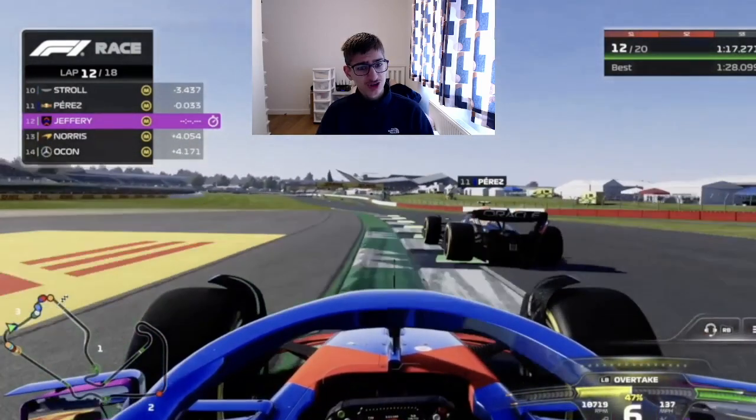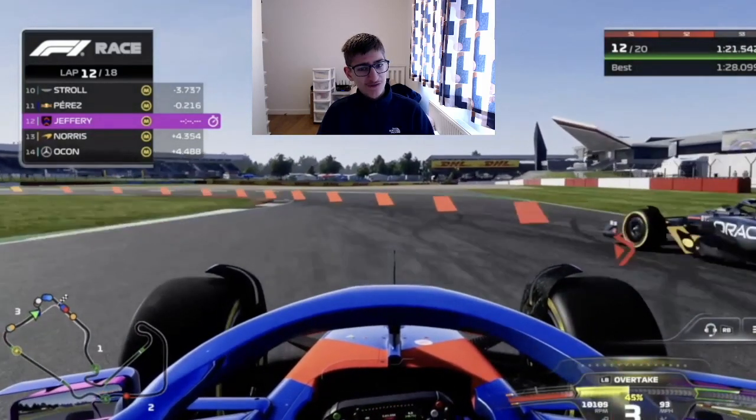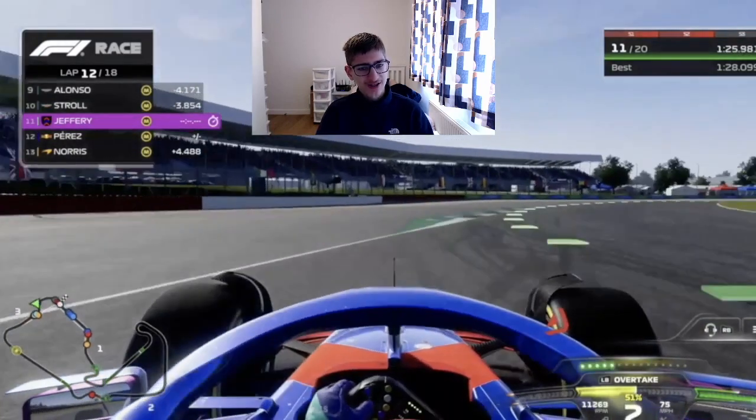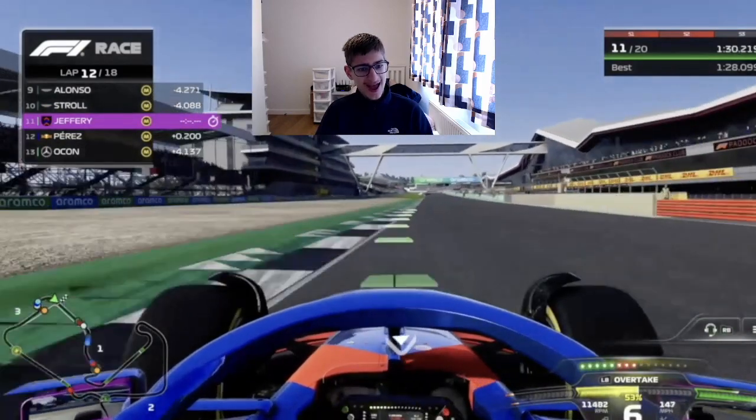He fights us, though, does not leave us space. Going on the edge of dirty there of Sergio Perez. So we're going to make the dive to the inside and show us we are not messing around, and up into P11. And now Lance Stroll and Fernando Alonso are up ahead.